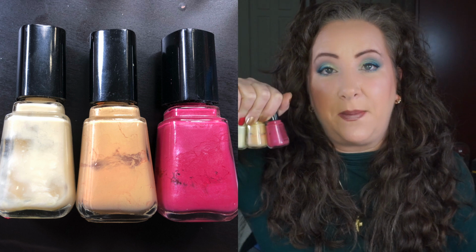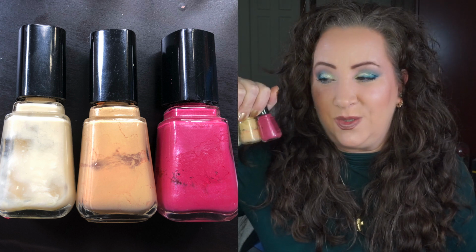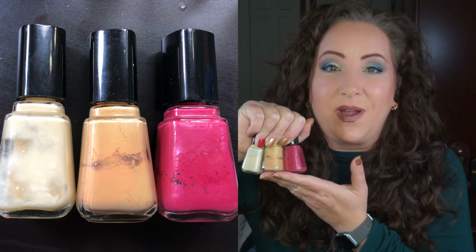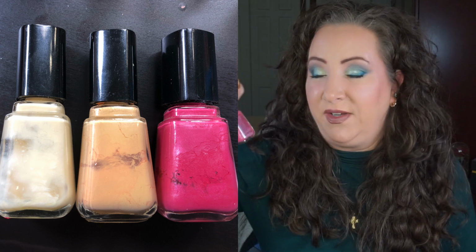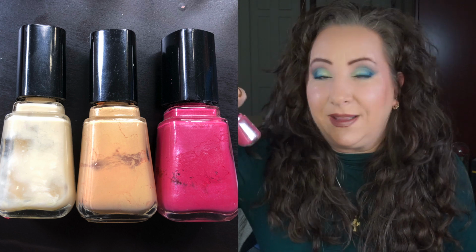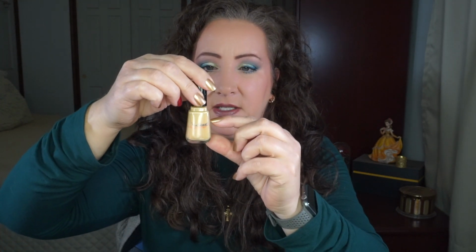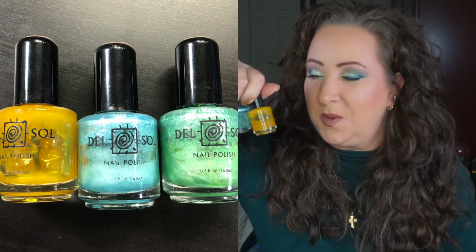These were actually in my nail kit when I went to school to become a nail technician. I've had these around a while, and they don't have any names. I don't know who made them. They came in a kit. I didn't know any better, but they all have some decent usage. This one is to here. This darker cream is about to right here, and the pink is much lower. That is about here.